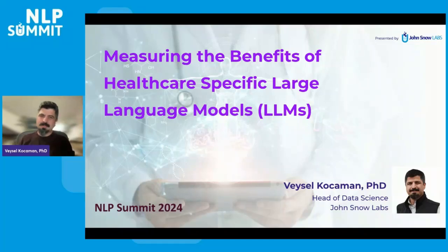I'm going to cover measuring the benefits of healthcare-specific large language models today. We are going to see some metrics, how we evaluated our recent LLMs, how it should be done, and what we have observed while doing this evaluation.